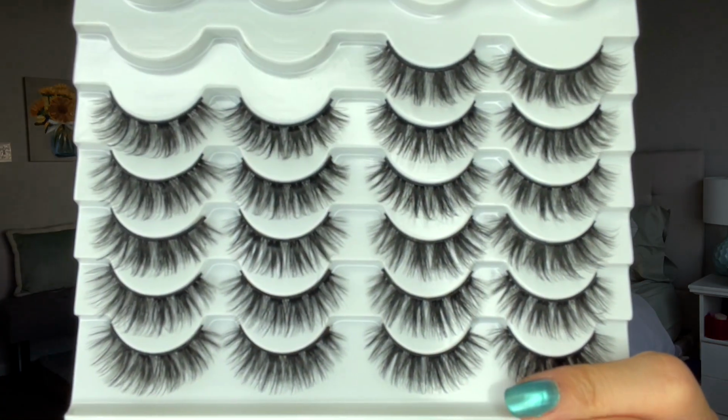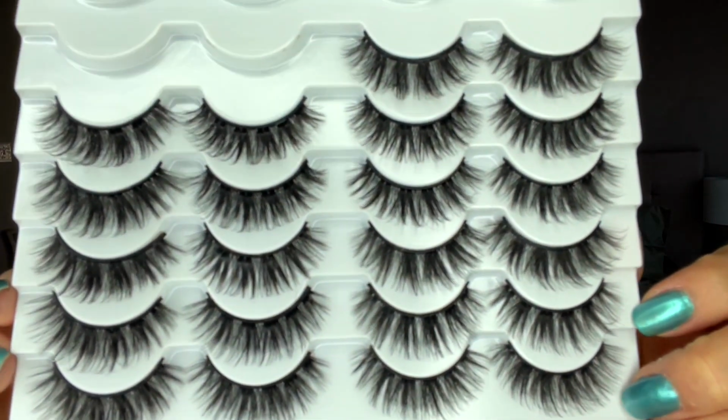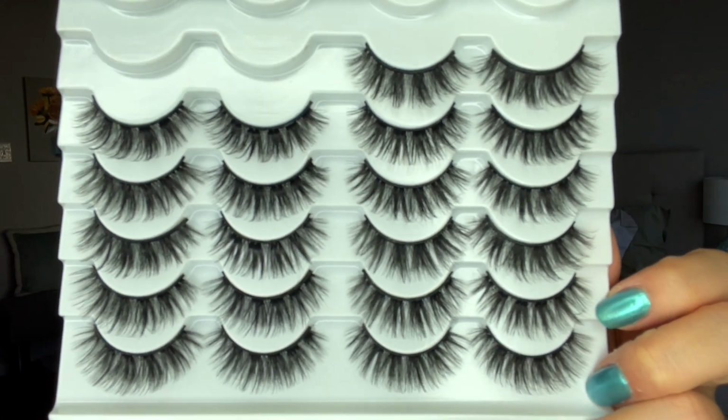Now, I got the 15 millimeter ones. I think they go up to 19 millimeters. I could be wrong, but these were the most natural ones out of all 3. You can tell they're very dramatic, but as you saw when I applied them in that video, I was so impressed by how easily they applied. Now, I will say, since that video, I definitely have used these a few times, and the one thing I will say is that you have to be careful where you trim it. Otherwise, it can look very harsh if you don't trim it in the exact spot, because it kind of looks too pointy on one side. But that aside, the lashes themselves are very beautiful, very fluttery, very wispy.